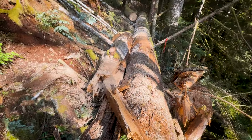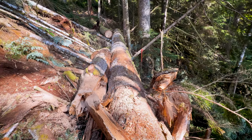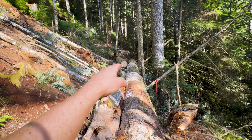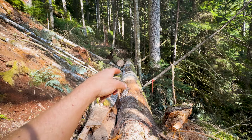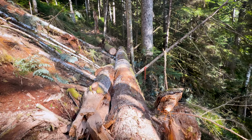Well, that was a lot of bucking. I had to go fuel up. There was quite a bit of cutting there. I had to cut that snag. I had to cut that down. I got to drop it so I could safely buck this log here. And I ended up getting her though.